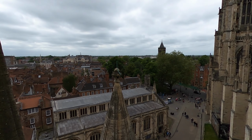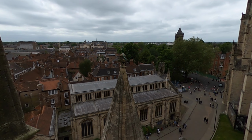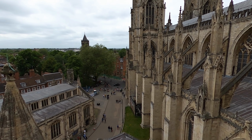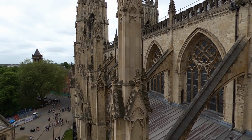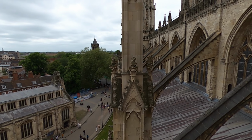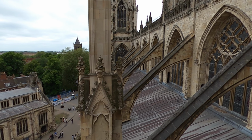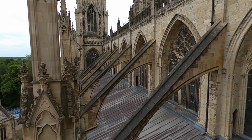Climbing the York Minster Tower is a popular activity for tourists and locals alike, as it provides breathtaking views of the city and the surrounding countryside. When the tower climbs are open, visitors can ascend a series of narrow stone staircases to reach the top. The tower climb at York Minster involves ascending 275 steps to reach the top of the central tower.